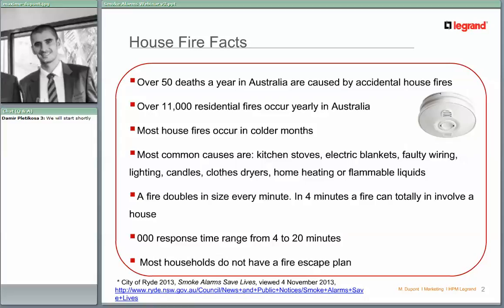Also, that impacts 11,000 residential premises every year in Australia. So that's obviously a big issue for, for example, insurance companies that have to cover all this, and obviously that has a cost impact on every person. Most house fires happen in colder months, so from pretty much now until September, and that's usually when you start using heaters and things like that that can create this sort of accidental fires.